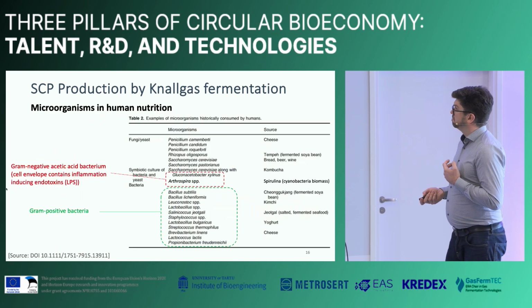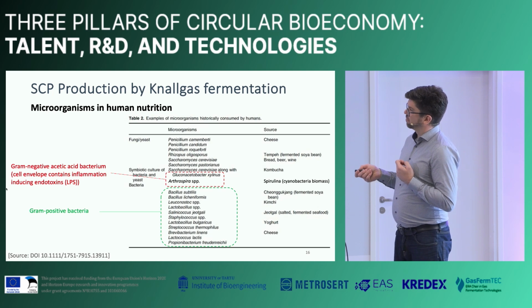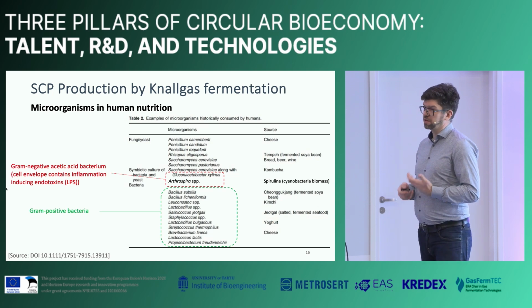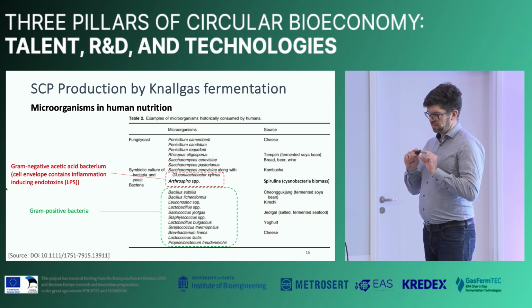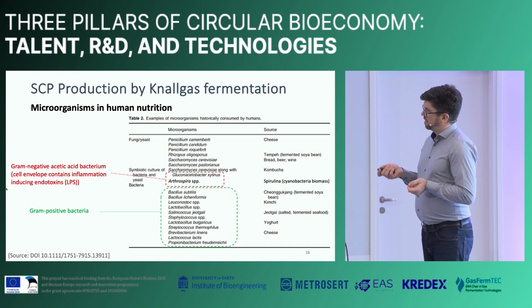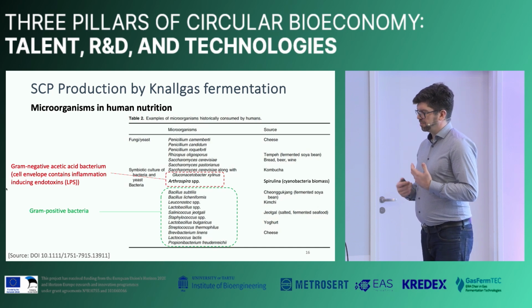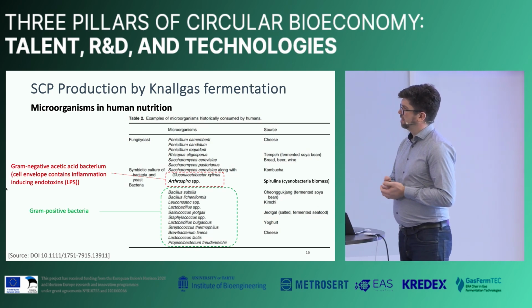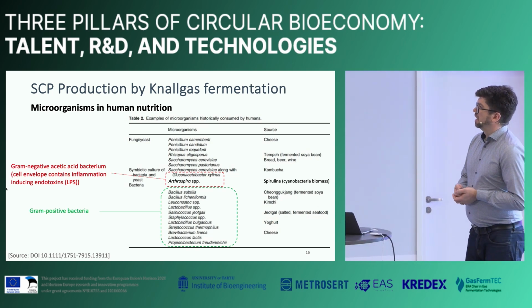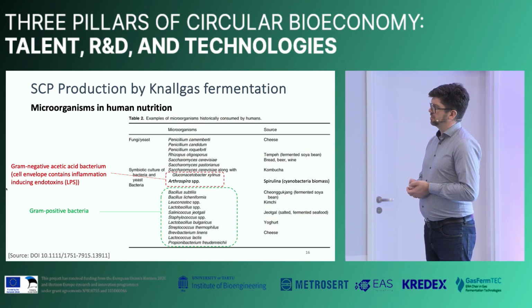This is the slide that I skipped before. I should mention this now. Here you have a green box and a red box. The green box marks all bacteria that we currently consume as foods and that have a gram-positive cell wall. And these red ones have a gram-negative cell wall. The important information about this difference for me is that the red ones contain a layer called lipopolysaccharides. And these can cause some inflammation reaction. So this is a potential health risk if you consume those.